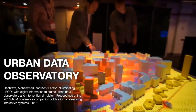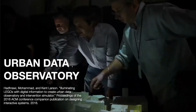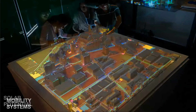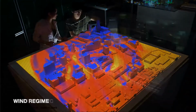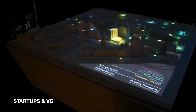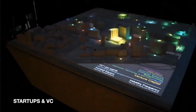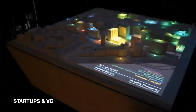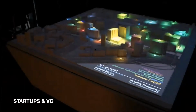We can then take this information forward and create some insights modeling. So we started with simple things like satellite views, land uses, the mobility systems, solar potential of the area, what is the wind regime of the urban environment. And then we started looking into a bit less conventional data layers, like where the money is situated in the city. So this is where the startups and the venture capital around MIT. And you can see that the dark areas are federal buildings and the MIT buildings themselves. And wherever you have light and color, that's where the VCs are.